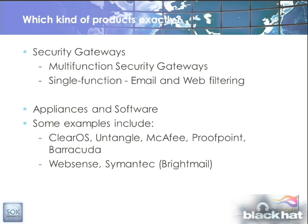So what do I mean by security gateways? Well, it's a kind of marketing term, and it covers a multitude of different products, but they mainly fit into two different categories. So you have the multifunction gateway, which acts as a network firewall on the perimeter, and it also processes other protocols, perhaps doing things like anti-spam, URL filtering, perhaps acting as a SSL VPN. And then you have single function gateways, which typically would sit in a DMZ, and they would do one job, for example, URL filtering or anti-spam. But you also have products which are kind of a little bit in between.